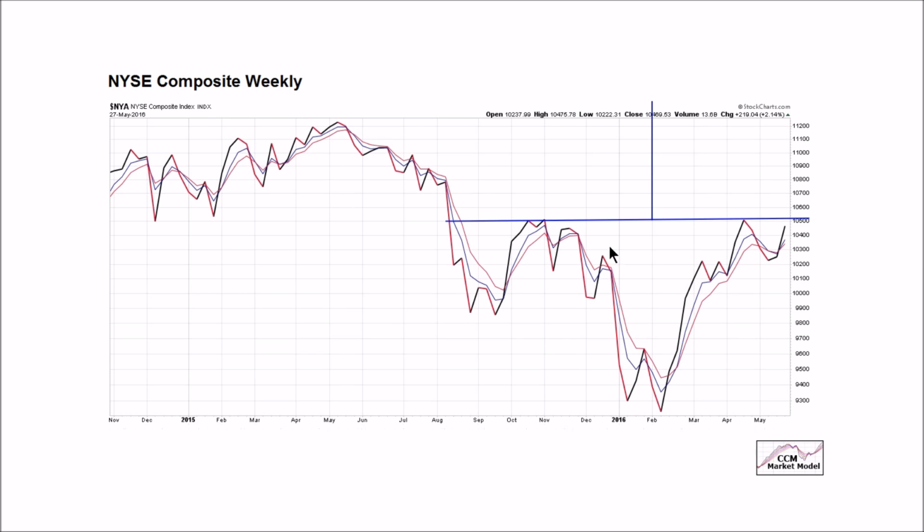We can also make that argument that this is a decline here, and this looks like we could have a probabilistic bottoming pattern forming here in the form of an inverse head and shoulders. This would be our neckline here. Price is here. We're still below this neckline.